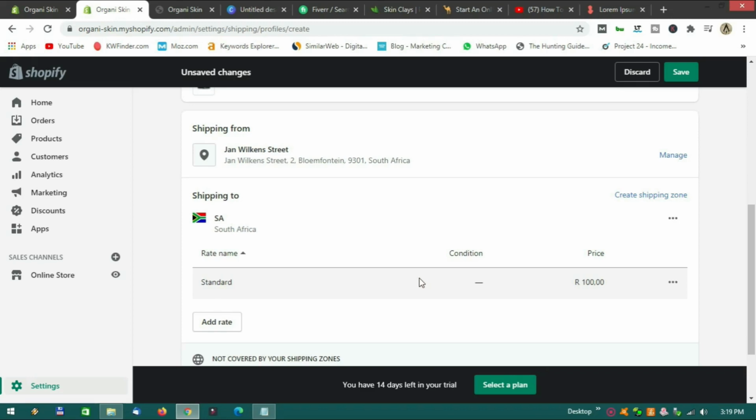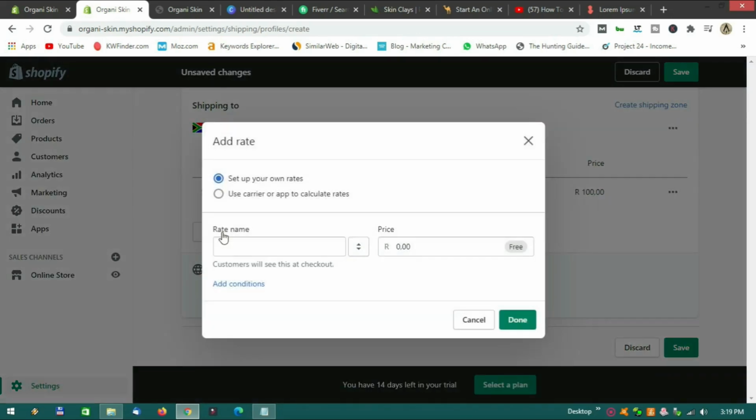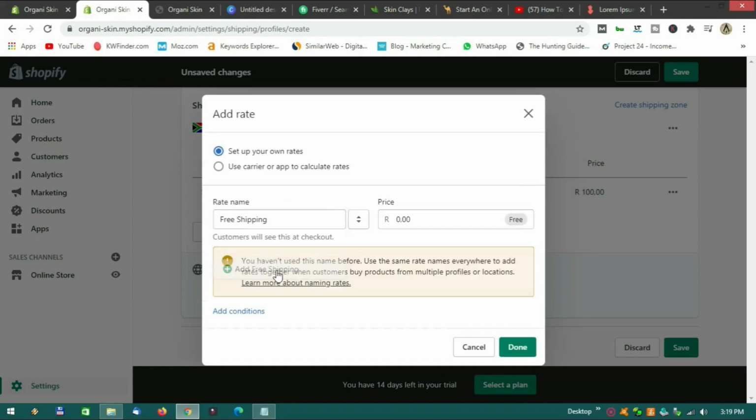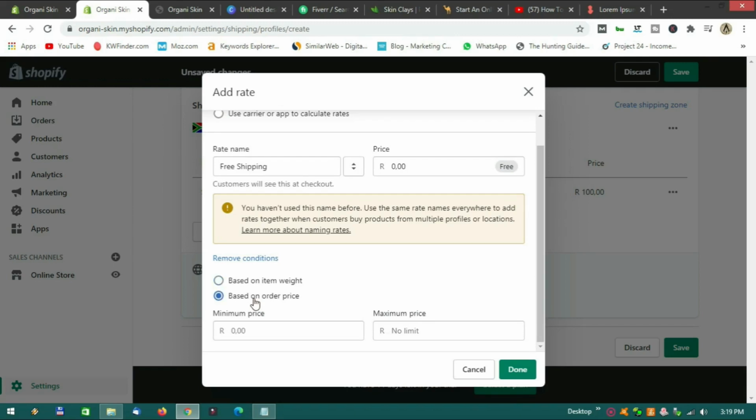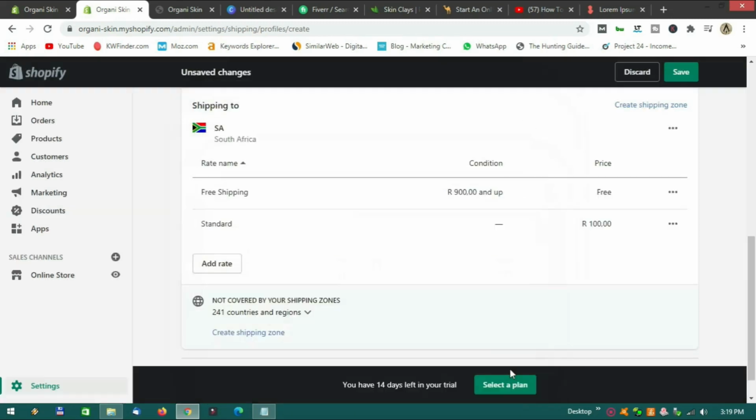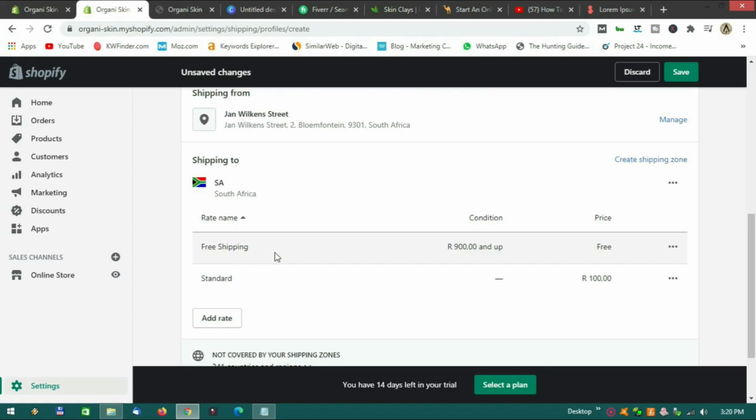So let's add another rate here, and this one we are going to call free shipping. Free shipping, and add conditions. And this one we have to select based on order price. So let's make this 900, and the maximum is no limit, and the price is free, and this we call done. So now we've got two shipping rates or conditions. One is for free and standard to all 9 provinces within South Africa. So let's save this.